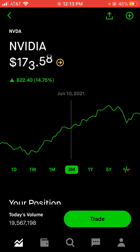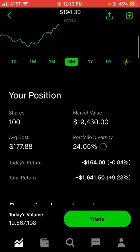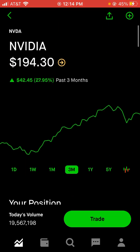A little late to the party as far as Nvidia, but I still got in before the split, and now I own 100 shares, so I'm up $1,000 on them. A lot of these companies I'm up big time on, and that's the reason why the portfolio has been doing so well as of late. But Nvidia and Microsoft are my esports plays, my video games, artificial intelligence, and cloud space. Other than that, I don't have much to say about them.